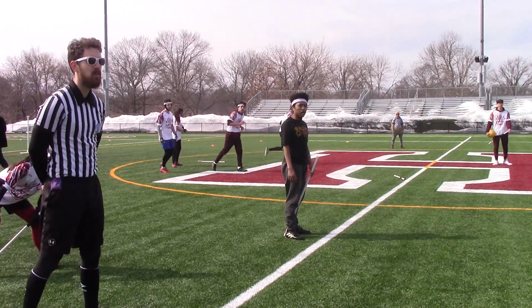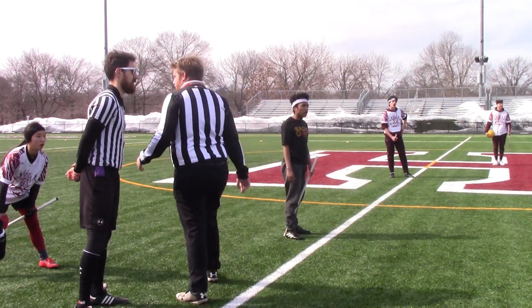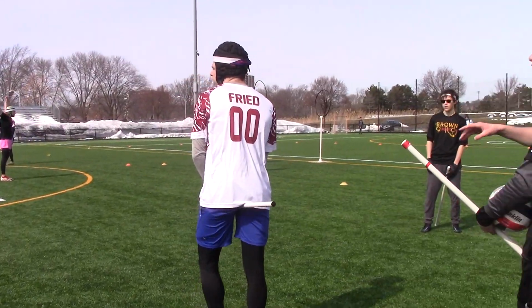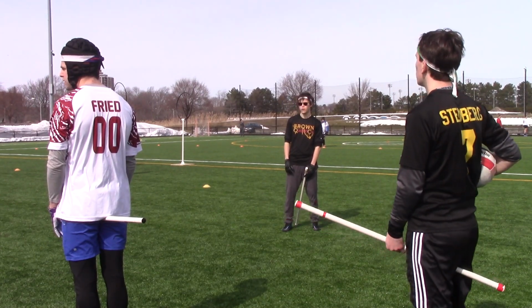Nice defensive stop there. Score is 115 Brown to 110 Harvard. Sorry. There's one play, and there's also a foul. Unsporting conduct, making ref calls on the coach for Harvard. This is a blue card, going in the box until Brown scores.